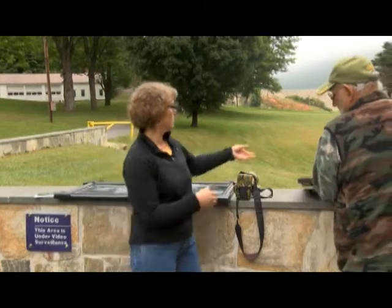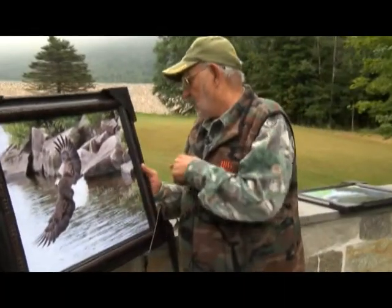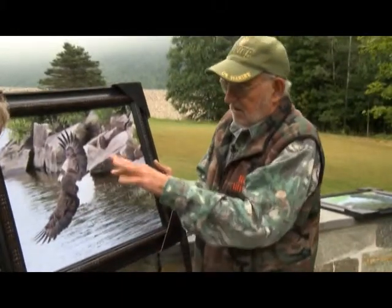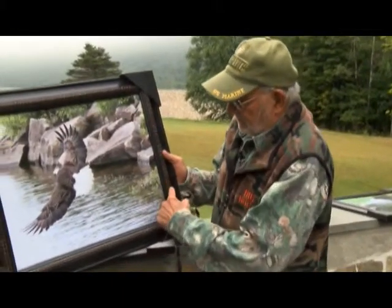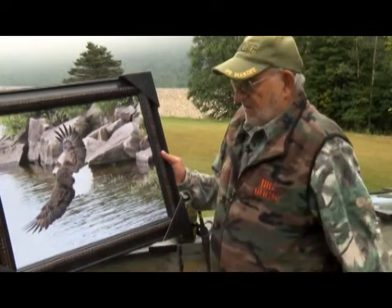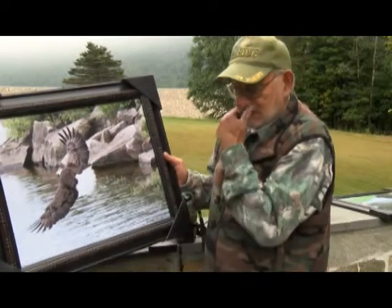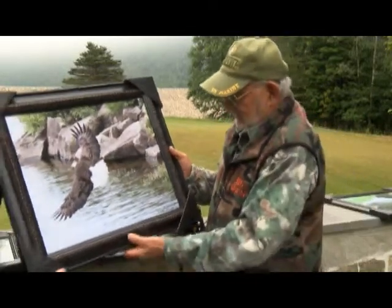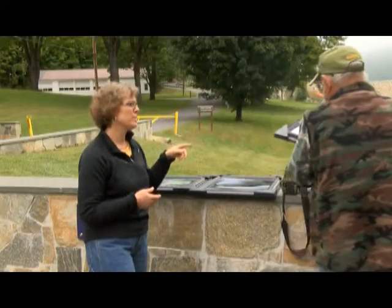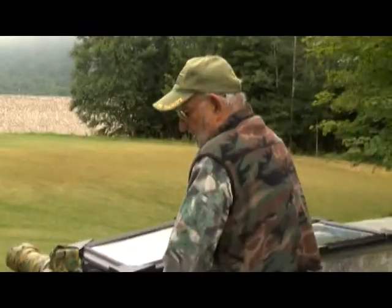This one here was taken at the boat ramp in Surrey. I don't know if it's the same eagle, but this was a different day. And the boat ramp's right here. Wow. And that was taken up above, looking down at them. That's why I have these nice feather colors. Now, was this photograph in the newspaper the other day? Yes, in the Keene Shopper.